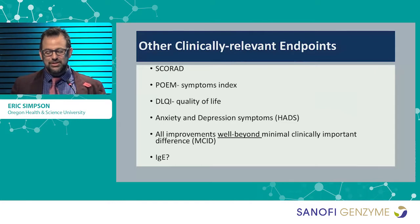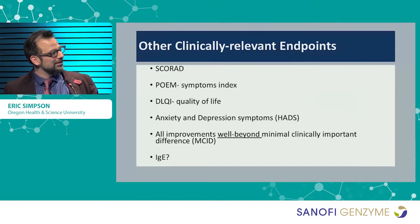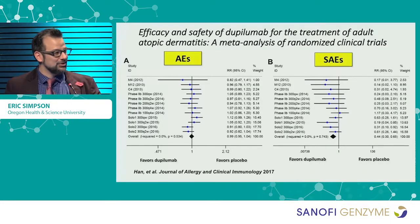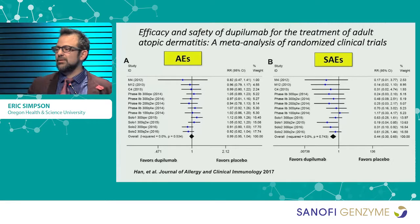I'm going to skip the IgE. I don't know how important it is anyway. I'm going to skip these, but it does improve. I just want to get to safety. The IgE does reduce. I don't know if it's clinically relevant or not.